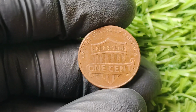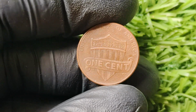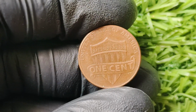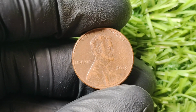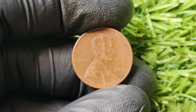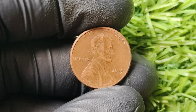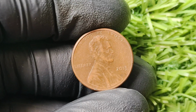But what if I told you that one very specific penny from 2013, with no mint mark, is now worth $1.4 million? Yeah, you heard me right. $1.4 million. Not a typo. Not a joke. This thing is worth more than most people's homes. It's the kind of penny that makes you want to tear apart your couch cushions, raid your coin jar, and maybe start eyeing that pile of change in your car a little differently.